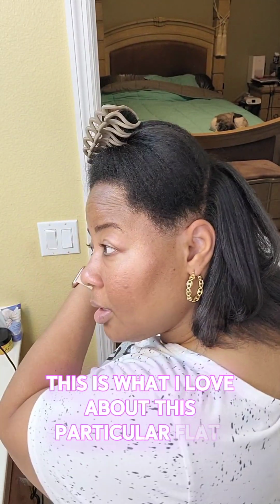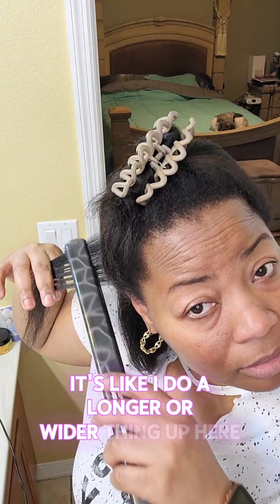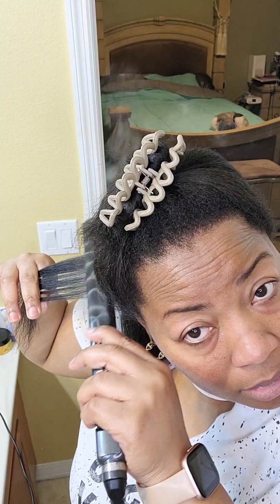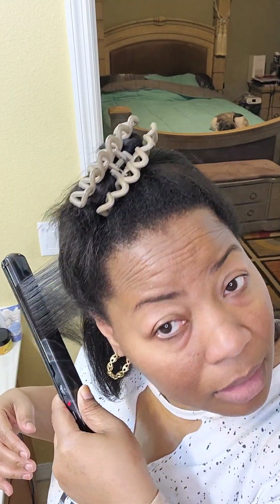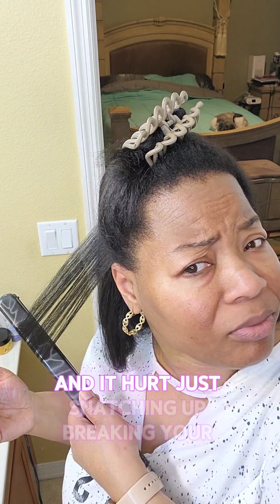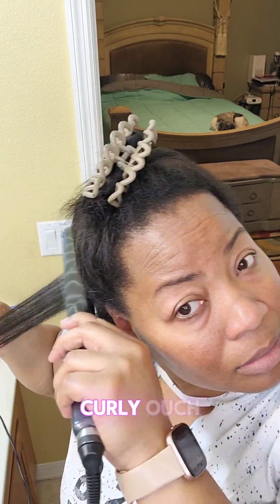This is what I love about this particular flat iron. I can do a longer or wider section of hair, and it catches everything without any of the hair going past the hot plate. Because if you go past the hot plate and get caught in those crevices, that hurts because it starts snatching and breaking your hair. Oh no, we're not gonna be curly like that, baby. It's too curly. Ouch. There you go.